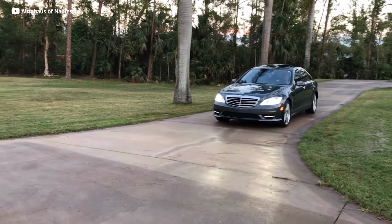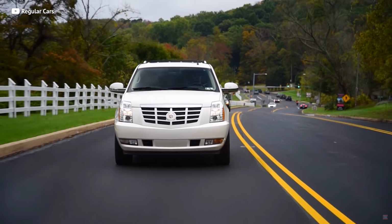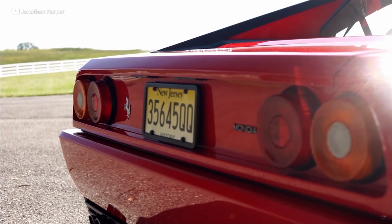So let me ask you guys, which vehicle do you think has the highest success rate? Is it the smooth S-Class, the Escalade, or the flirty Ferrari? Or is it something else? Let us know down in the comments.